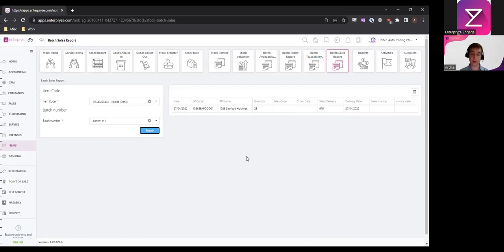Because you may have items that go through a sales order, onto sales delivery, even onto sales invoice, pending payment. There are a lot of different steps and a lot of tracking that you can do at each time, because there can often be days, maybe even weeks before these stages. And this report is perfect for allowing you to see the different dates that they sit at.